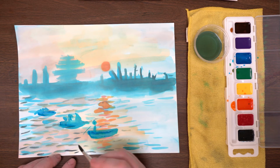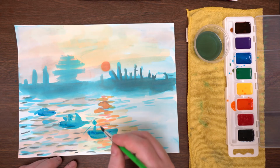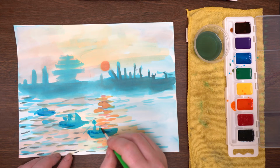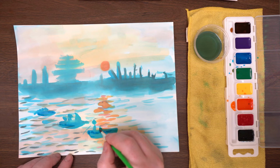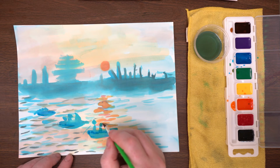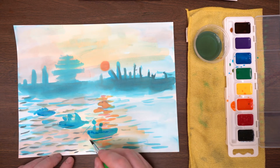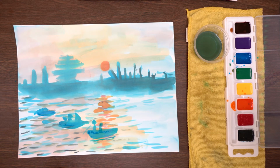very gently a line for like a fishing line, or maybe it's an oar that they are putting down into the ocean. Maybe there's a little body of another person who's sitting down and a head. I'm taking a little bit more time to put in a little bit more detail with this one because it's closer, but even so, it's very faint. There's no real detail whatsoever.